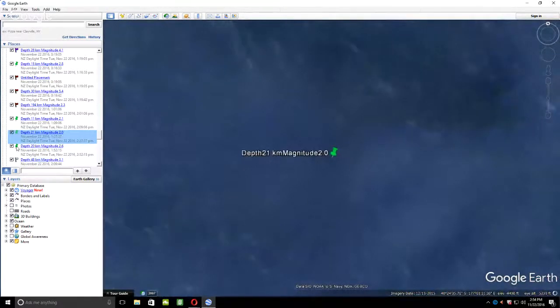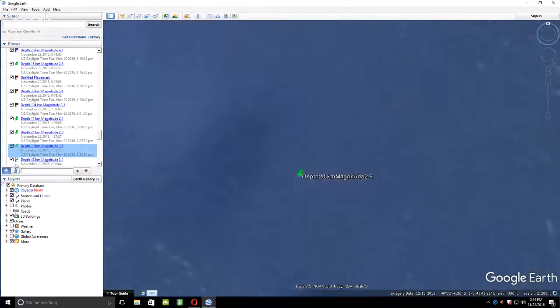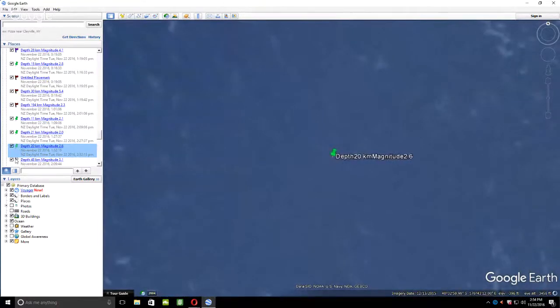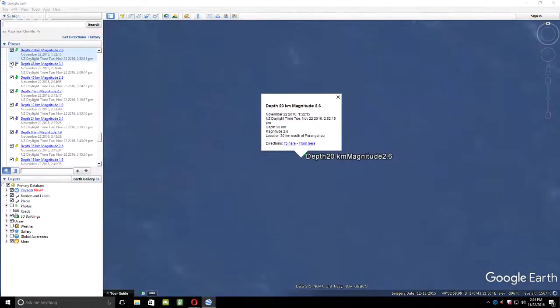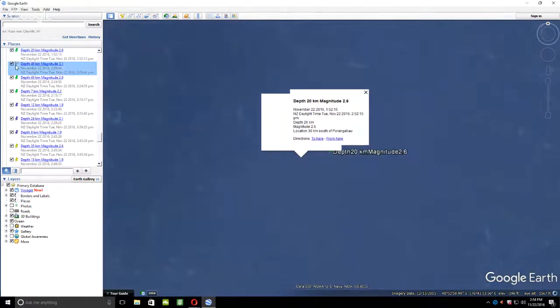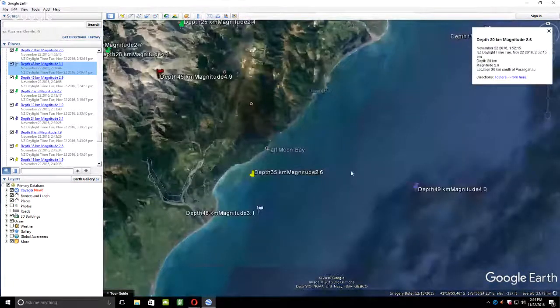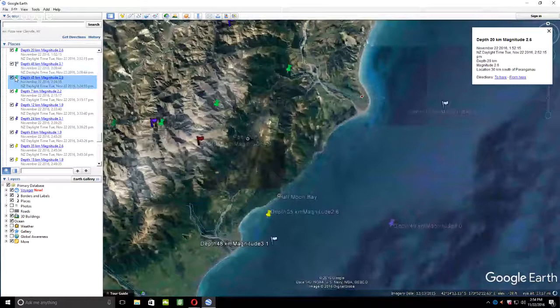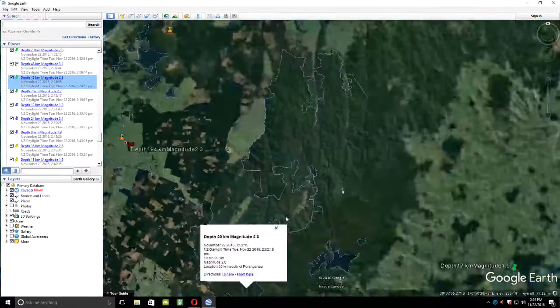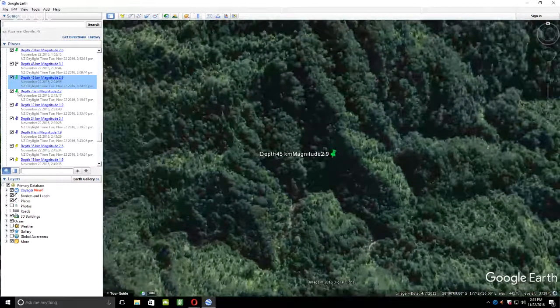The next one was a 2.6, and it was 20 kilometers deep. The next one was a 3.1, and it was 48 kilometers deep. Next one was a 3.1, it was 48 kilometers deep. The next one was a 2.9, and it was 45 kilometers deep. The next one was a 2.2, and it was 7 kilometers deep.